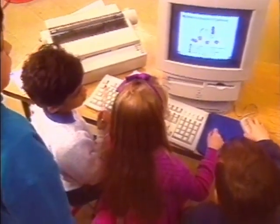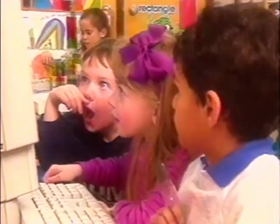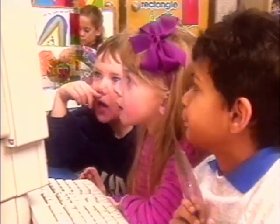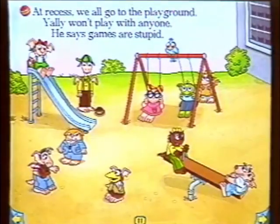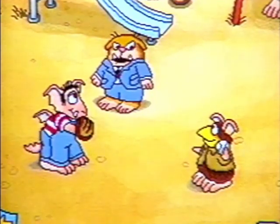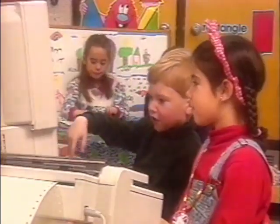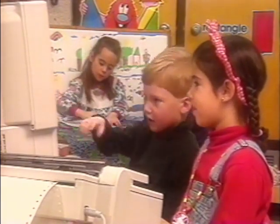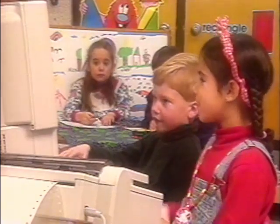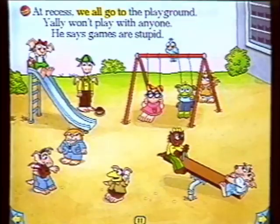And because they have this natural love for the computer, it's a wonderful vehicle for us to create that enthusiasm for reading. Although these kindergartners are not yet independent readers, they are discovering the magic of words for themselves through Living Books.